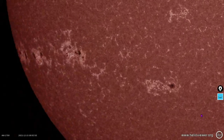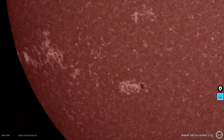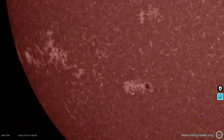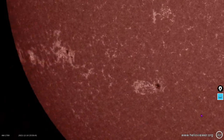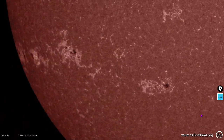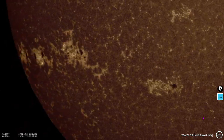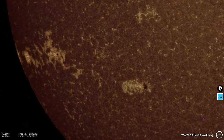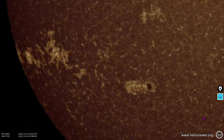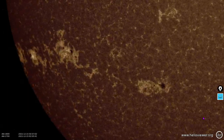So here's 1700 angstroms, and you can see a line of like 5 sunspot groups here. And they are all beta class sunspots, and like 3 or 4 of them are beta-gamma class. So it's a quite significant uptick in activity here. Coronal hole activity as well. We've also got a coronal hole wind stream striking. We'll get to all of that. This is a composite of 1600 and 1700 angstroms from the SDO.